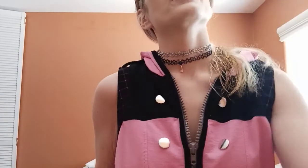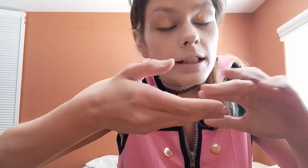So instead of just using this, use my fingers. 1, 2, 3. 3 for the entire face is perfect for me anyway. I always make sure that I dot my eyes first because most of my makeup is centered around my eyes.